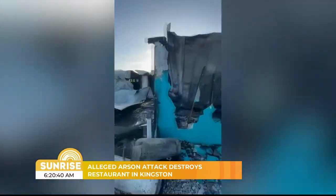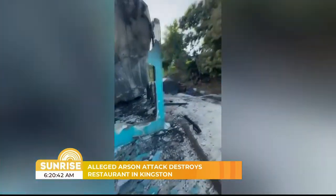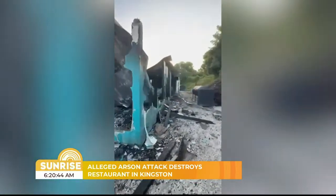Thank you. All right. Moving on to the other headline now. Alleged arson attack destroys a popular restaurant in Kingston. Now, a restaurant in the capital city, Kingston, was destroyed by an alleged arson attack on Monday. Reports indicate that the fire started at about 3 a.m. at the Barbican Sports Turf.